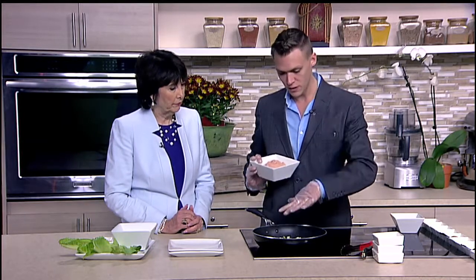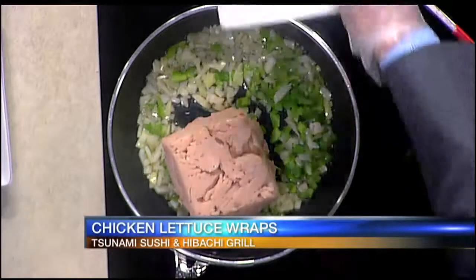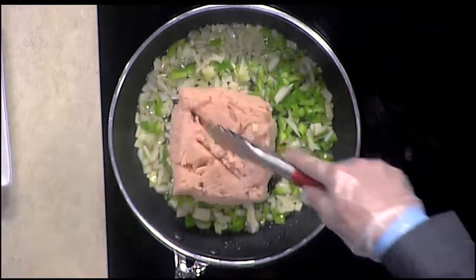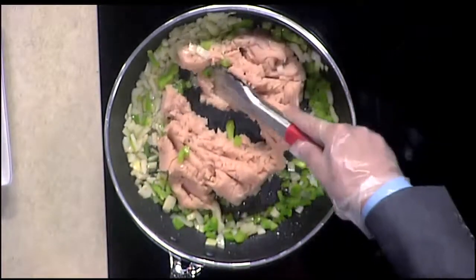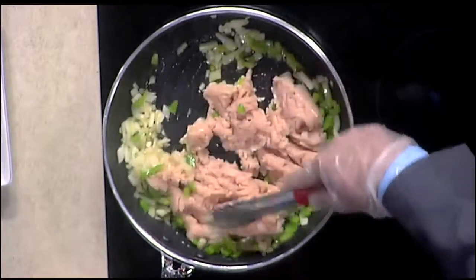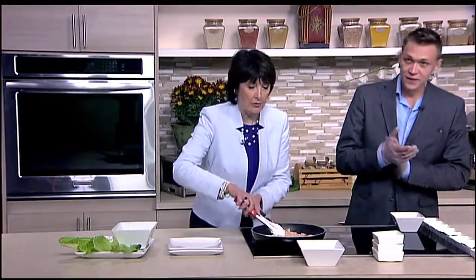Now that those are cooking a little bit, we're going to add the chicken in there. The trick to this recipe is that we want that chicken to be really crispy. We're going to let that cook for about 4 minutes in a pan on medium-high heat. Once I get this all mixed together, we'll get started on the sauce.